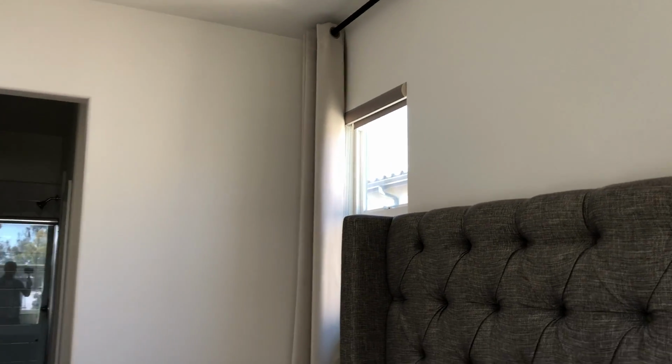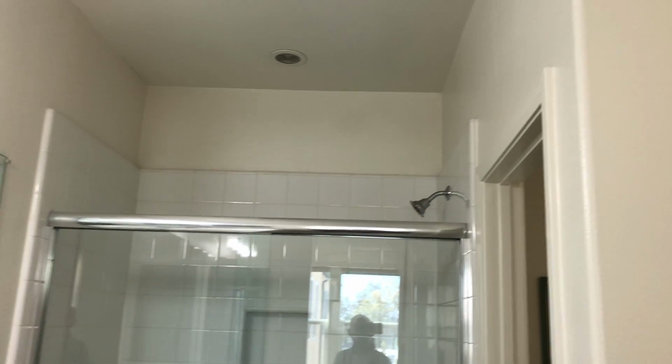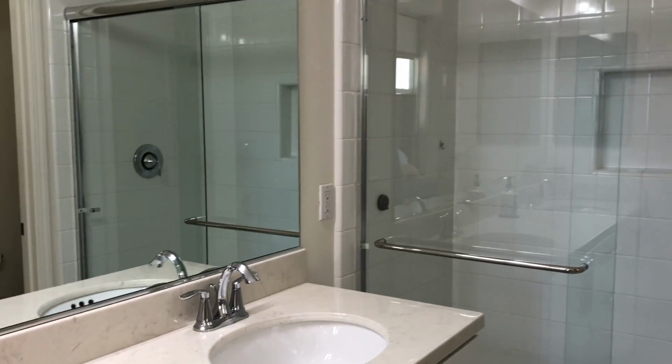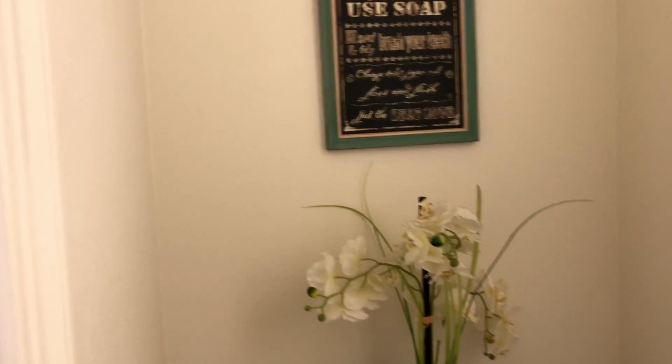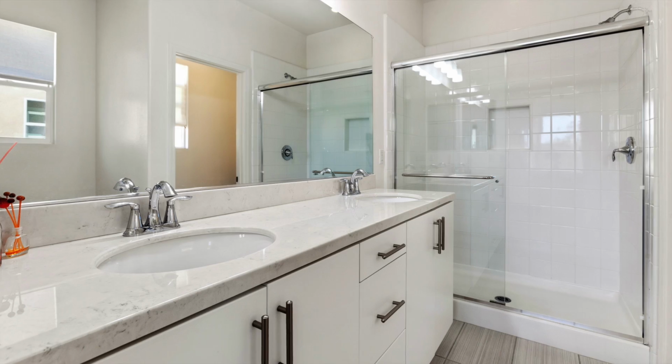Lots of light coming in. Master bath with a huge shower, separate toilet commode with a door, makeup desk, two sink vanity, matching cabinets, again white cabinets, beautiful upgraded flooring tiles.